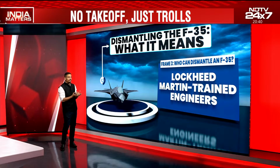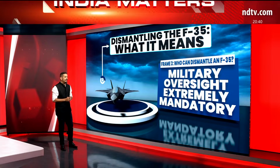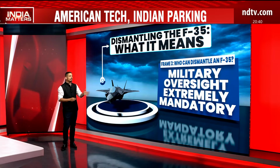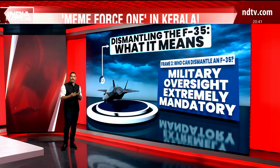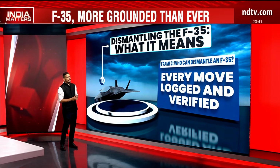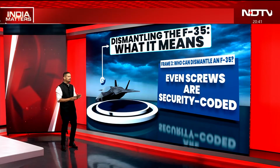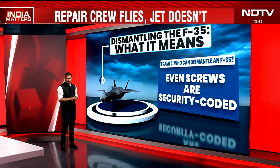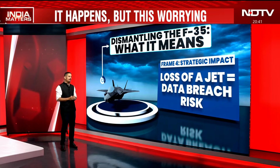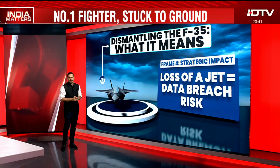Who can dismantle this aircraft? Only Lockheed Martin trained engineers. That's the company that manufactured these aircraft. There's a great deal of military oversight which is necessary when dismantling takes place because these are highly specialized aircraft. Every move is logged and verified because it's also a very expensive aircraft. Even screws are security coded, which is standard in fighter aircraft. But loss of a jet can be looked at as a data breach risk as well.